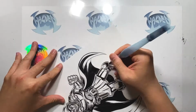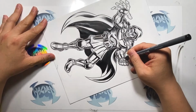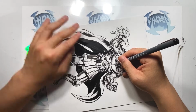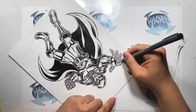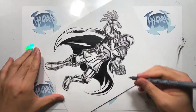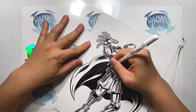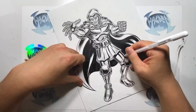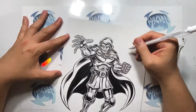Now that I have the majority of the black areas done around the cape and legs and arm, I go grab a micron and I'm adding those little sections on Dr. Doom's fingers. It's the same way when I'm working on Spider-Man, or when I'm working on Iron Man for Marvel Comics, I'll add those sections and then I'll add a little shadow in between each little section of the metal. And then after all that's done, I'll wait for the ink to dry and I'll use a white gel pen and I'll add a white line in between some of the black areas that I inked in, just so we can see the metal parts shine through.